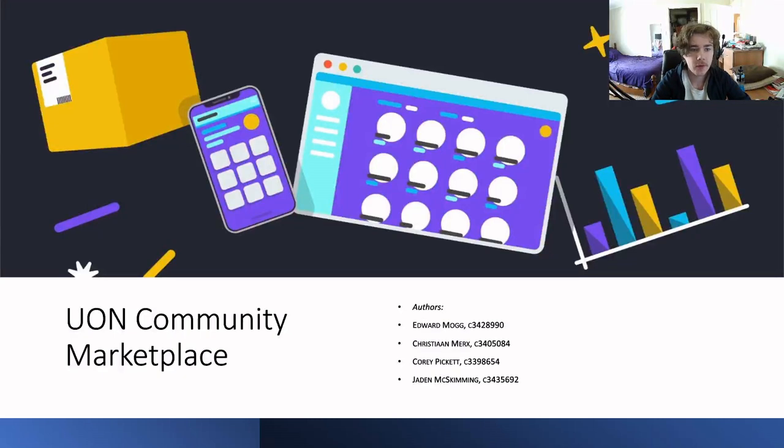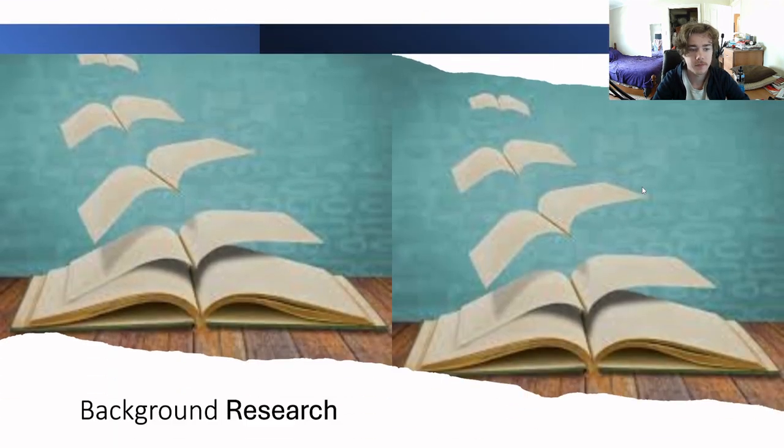Today I'm Edward Mogg, and I'll be looking through the University of Newcastle Community Marketplace project, which is a student-focused digital platform designed to improve how University of Newcastle students can buy, sell, and exchange goods within a trusted, closed community. Our goal is to build a secure and easy-to-use online platform tailored specifically for university students, where students can buy textbooks, lab equipment, and other items within a trusted marketplace.